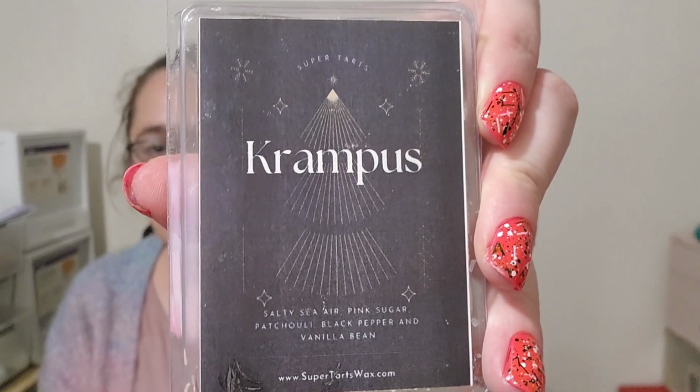And Super Tarts Krampus. So this, I think, may have been my favourite scent of the week. This one is Salty Sea Air, Pink Sugar, Patchouli, Black Pepper, and Vanilla Bean. So the Patchouli, Black Pepper, Vanilla Bean, that is like Lord of Misrule. And I had this scent once before, and I didn't mind it, but I didn't love it. But this time, and I don't even know why, this is just everything I want to be melting right now.